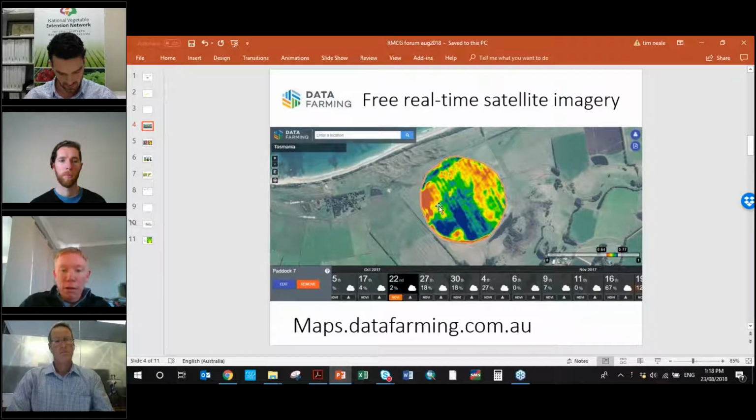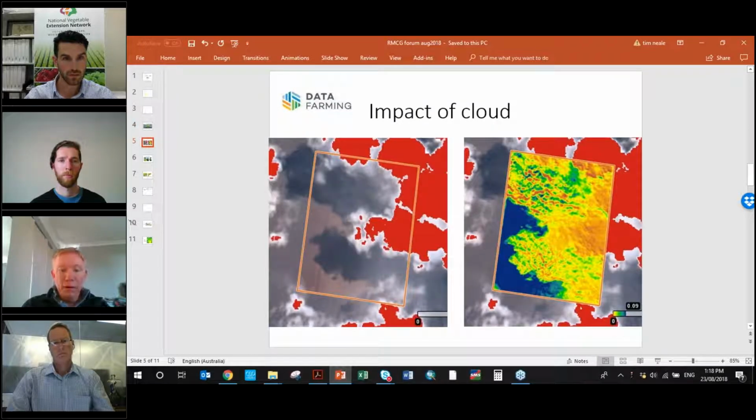But, you know, I'll just jump into cloud. Cloud is one of those key things where there's a real limiting factor of satellite data, and this is the real opportunity, I guess, for robotics, is that you put these sensors on the ground and you're doing it in real time.